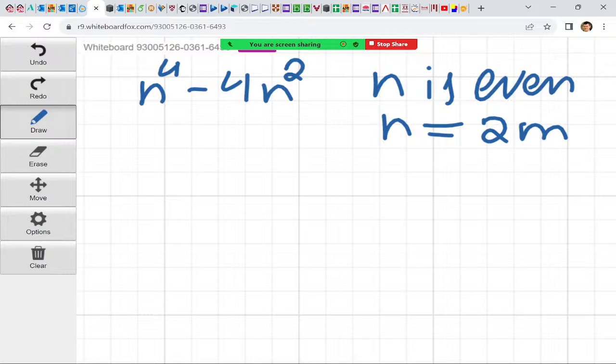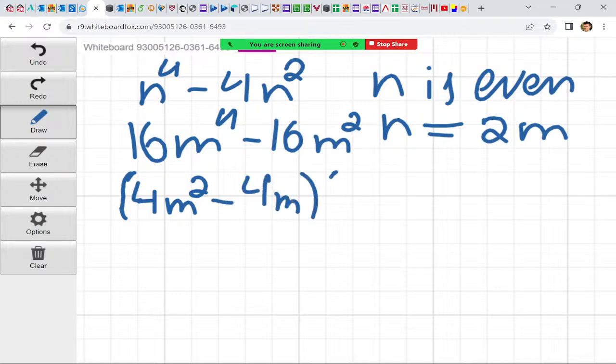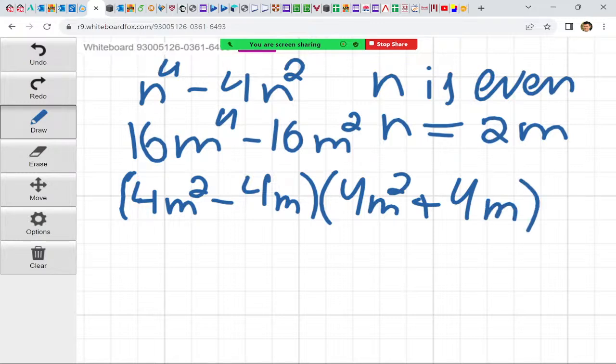Okay, so then this thing can be rewritten as 16m to the power of 4 minus 16m squared, which is 16m squared times 4m squared minus 4 and 4m squared plus 4. So yeah, that can be rewritten as 16.